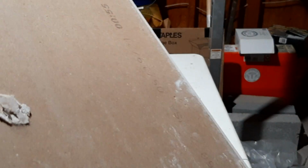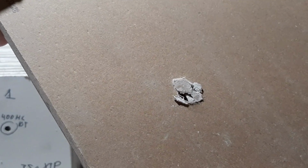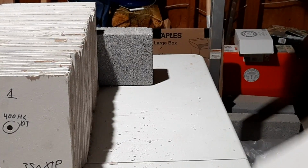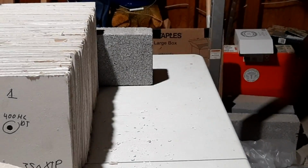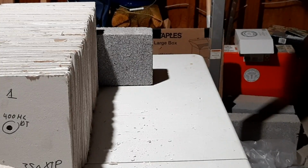See, it penetrated the 50th sheet, punctured the paper on the back of the 50th sheet, and then it got stopped by the 51st sheet, okay? It left this dent in there, but it did not penetrate, okay? So let's go on to the second batch now and go through those.